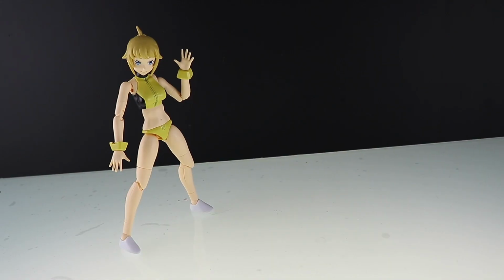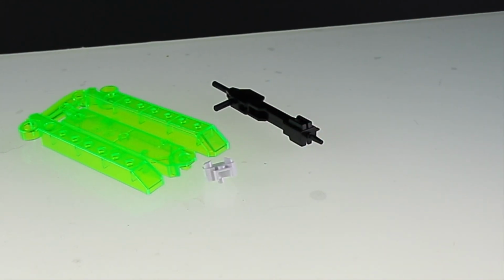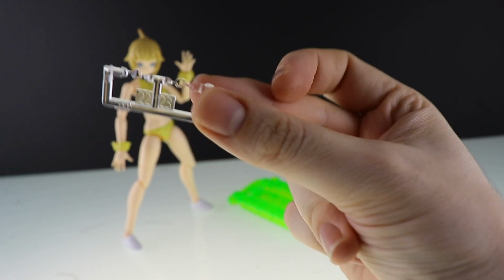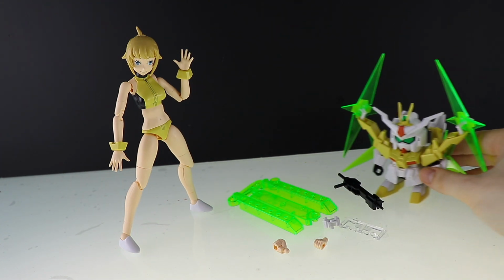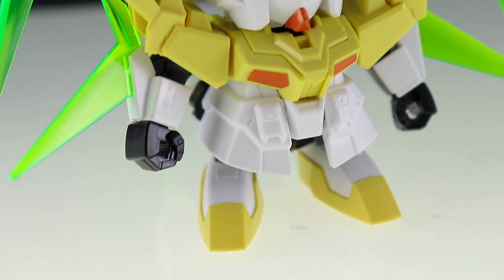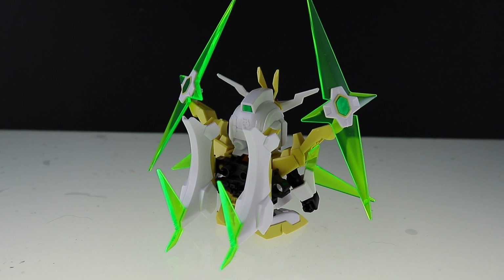So as for accessories, in here we get a stand, beam rifle, extra set of recessed eyes that come with these little plastic sections if you want the eyes to be sparkly, a pair of holding hands, and what is most definitely the best part of this kit, this little guy right here. This little version of Star Winning Gundam looks awesome. It's so cool. Sadly, I don't still have Star Winning for a size comparison, but it looks great.